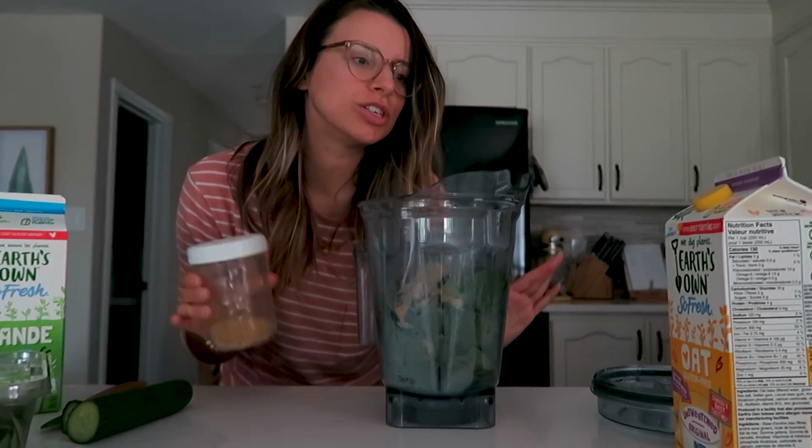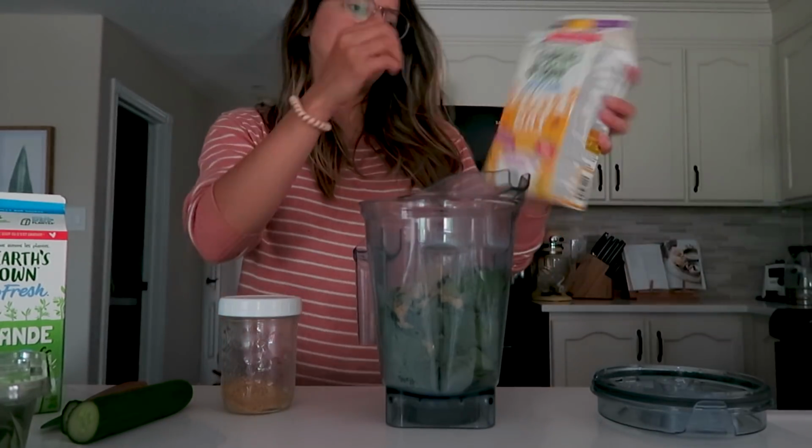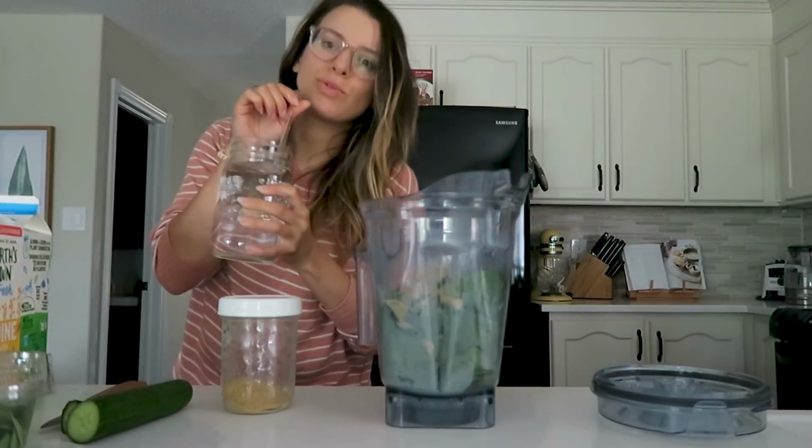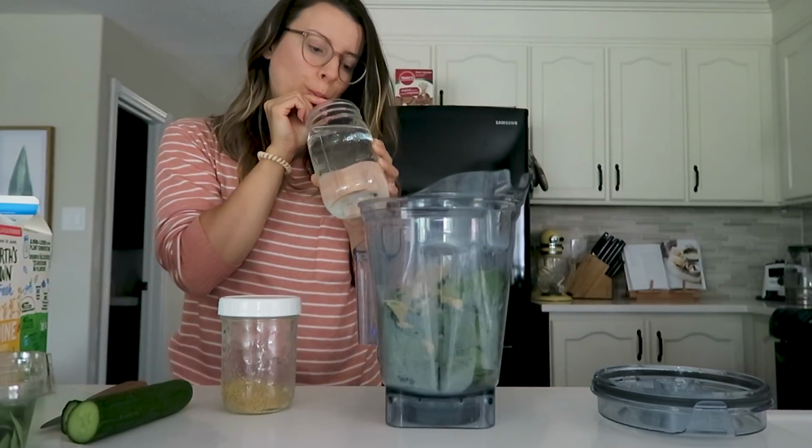Flax is like essential. I need all the fiber. Use the rest of this. Okay, Matt's reminding me I have to start drinking water now.